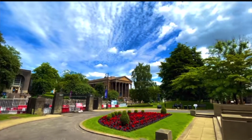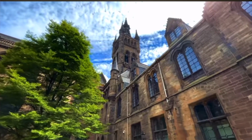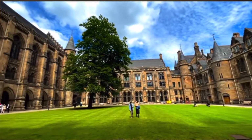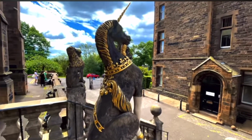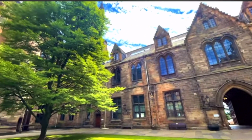Number 10 top university in the UK is the University of Glasgow in Scotland. This university is number 10 in the UK and number 82 in the world. This position was drawn based on the university's global outlook, particularly in their international faculty and international student ranking indicators. That means there are a lot of international students in this university, which means it is welcoming to international students. The university prides itself as a home to world-changing research and innovation, and it was named Times Higher Education University of the Year in 2020. So yes, it is a good university based on their research and innovation.